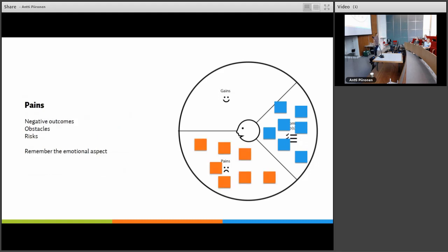Next one would be pains. What is related to the customer jobs? What might be a negative outcome, what might be a problem, any pain points that you can identify. And those are also something that you are later on going to be building painkillers for. Some of them, not all of them. And also here, it's not only about physical stuff, there's always the emotional and psychological stuff in there as well.